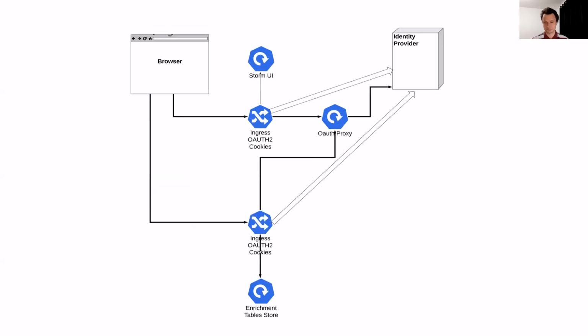On the other hand, we needed to integrate Storm UI in Siembol, which doesn't support the OAuth2 protocol, and this way we are using the open source tool OAuth2 proxy, in combination with Nginx or through OAuth ingress annotation. We can use the OAuth OIDC protocol also for Storm UI and other services. They don't support the OAuth protocol natively.